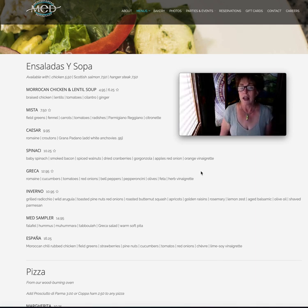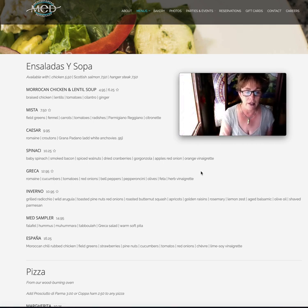I do want to mention they often change their menus. So in not being there for a long time, a lot of this is super different for me. Another thing I liked on this lunch menu is the Inverno. Grilled radicchio, wild arugula, toasted pine nuts, red onions, roasted butternut squash. Just sounds so delicious. Apricots, golden raisins, rosemary, lemon zest, aged balsamic, everything here, and then shaved Parmesan. It's fresh. You know, you won't get this dried up piece of cheese coming out on your plate. Doesn't work that way here.